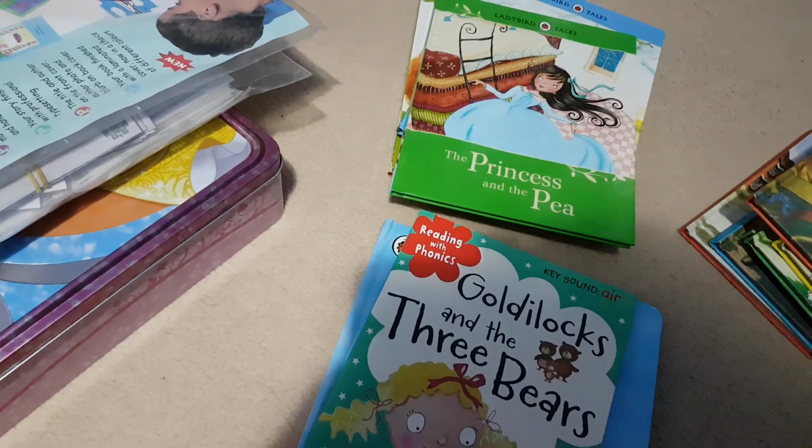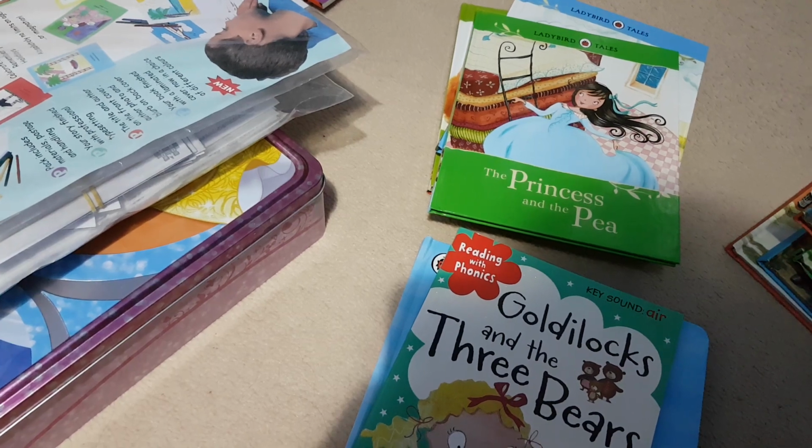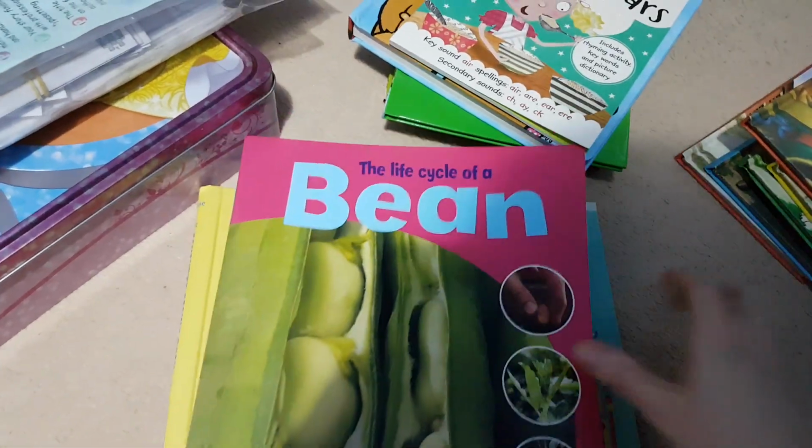That isn't in the basket, but it's on the shelf, which will be going in at some point during the theme unit study month. It's late, that's why I sound garbled.